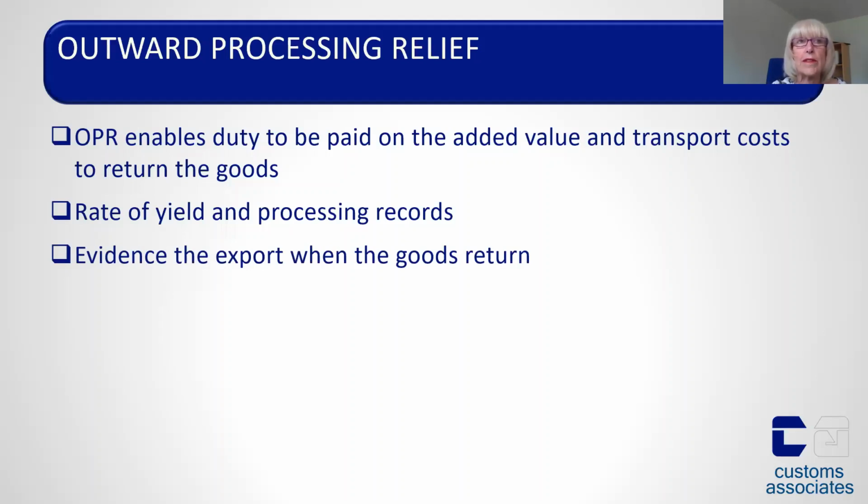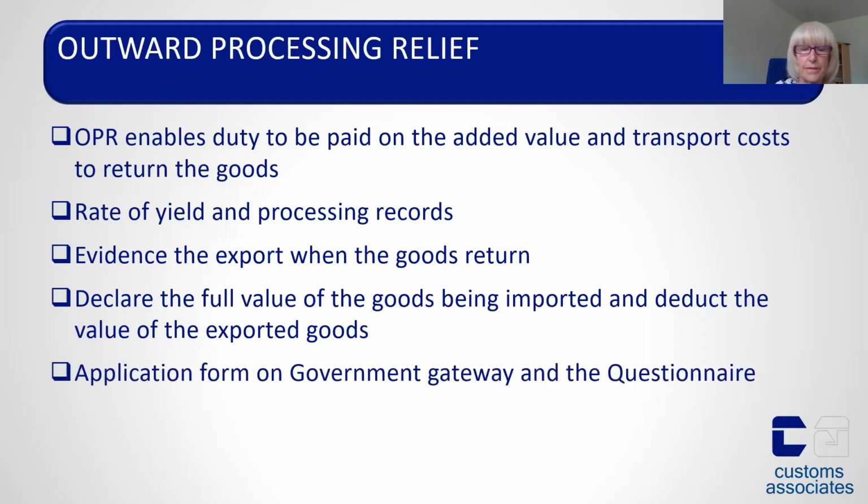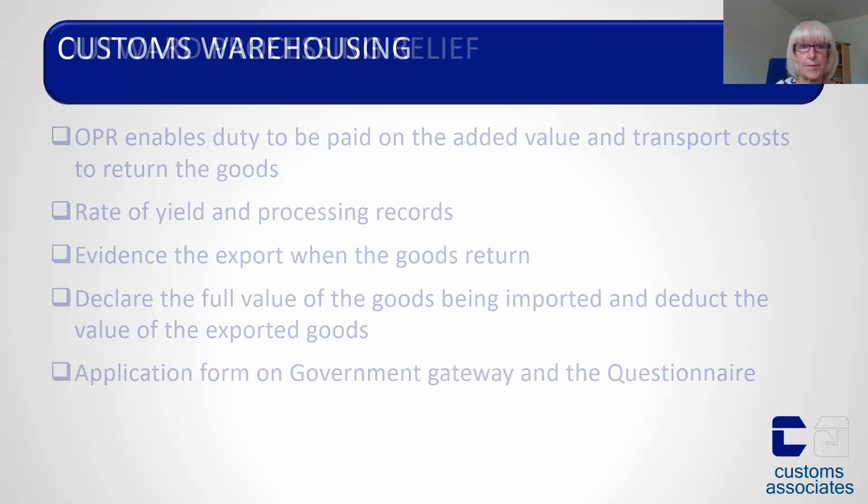When the goods are re-imported, in my example, when the clothing is re-imported, you must evidence the export of the original fabric. And as I say, you declare the full value of the goods being imported, and you deduct from the value of the goods that you're importing the value of the item that you exported, so that duty is only payable on the difference, the process cost. Again, for outward processing relief, there's an application form on the government gateway, and you'll also be required to submit a self-assessment questionnaire.